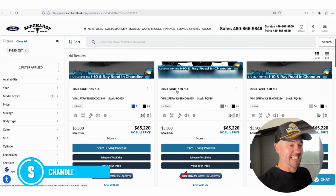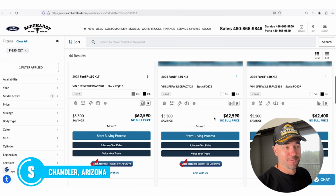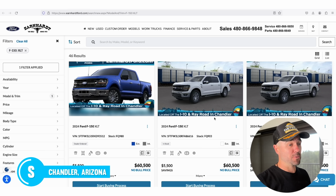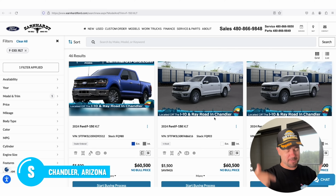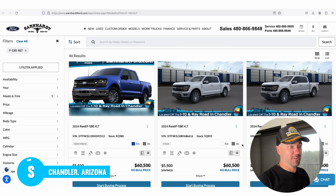And now let's head to the desert in Chandler, Arizona with Earnhardt Ford. And let's see what kind of discounts. The no bull price, I love it. $5,500. All right, the no bull price is $5,500. That's the most that you're going to save. But they do have a lot of inventory, so you could negotiate using the Ideal Car Strategies, which I'll link to our free workshop down below in the first pinned comment. It's free, you have nothing to lose, and well, there's no bull.